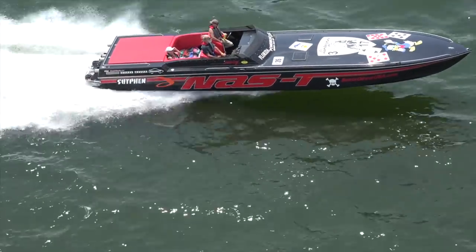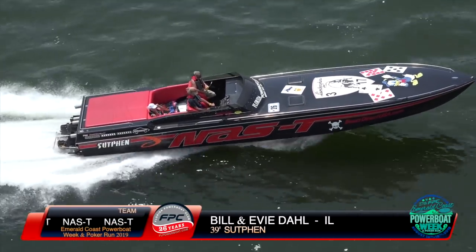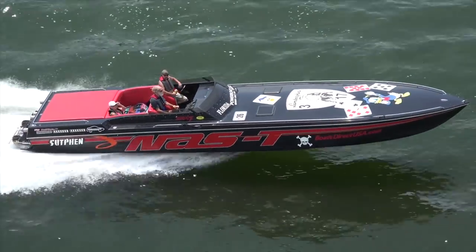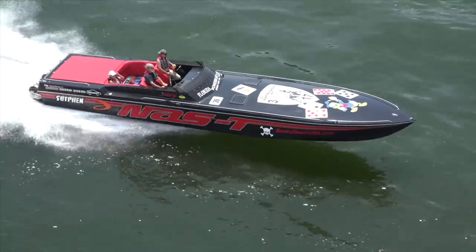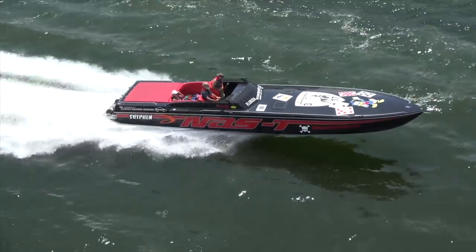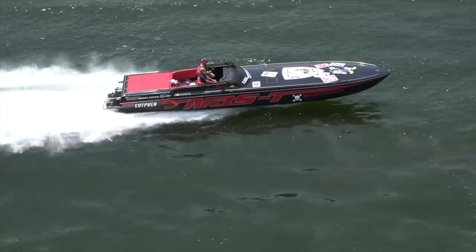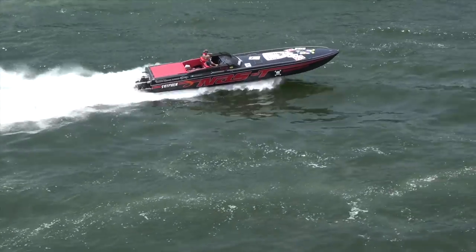Okay, let's get back up in the helicopter as we chase down some more teams, starting with Bill and Evie Dahl from Illinois in this 39-foot Sutphin Team Nasty, powered by twin V12 Lamborghinis. As I may have mentioned earlier in the show, many years of dedicated support from this team started with the club back in 1992 with this very same 39-foot Sutphin, still running strong.